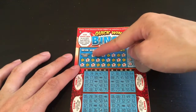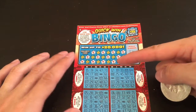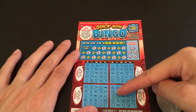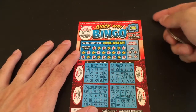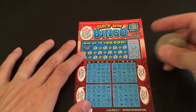All you have to do is match the caller's card or the bonus numbers with these. Then you have to at least get a line or four corners. Oh yeah, it's like playing bingo. Exactly, or get an X. And also there's a bonus where if you match any of these little popcorn-shaped numbers to anything up here, you basically get $10 right away. Little punched out looking numbers. They're like bonus numbers. Okay.